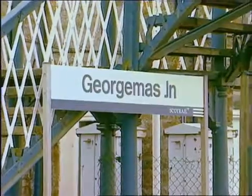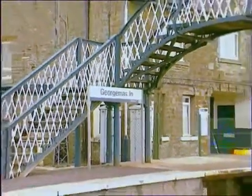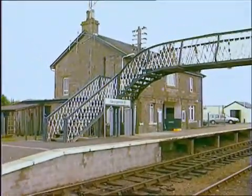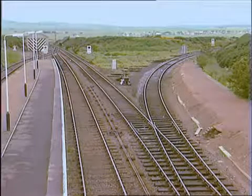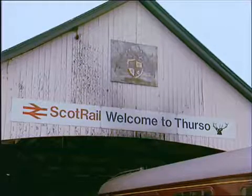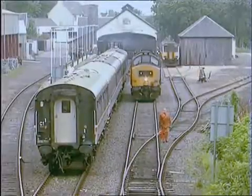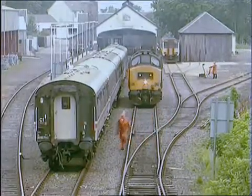Georgemas is where the lines to Wick and Thurso divide. In the days of regular locomotive haulage, a loco was outstationed here for the Thurso branch, and each train with portions for both termini went through a complex shunting procedure. Nowadays, with sprinters, it's a lot easier. This most northerly station in Britain boasts a simple train shed with wooden trusses on low sandstone walls. Thurso retains its traditional track layout, although these days the loop and sidings are only occasionally called into action.